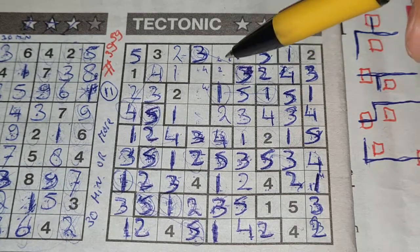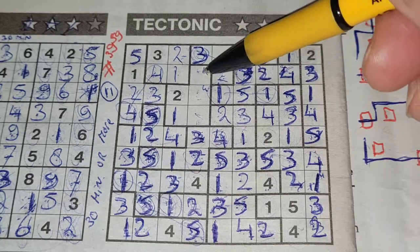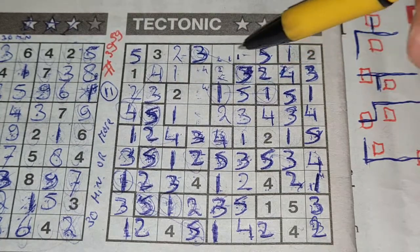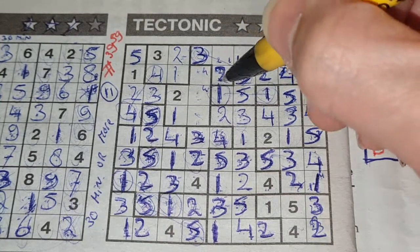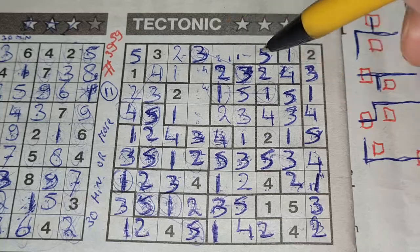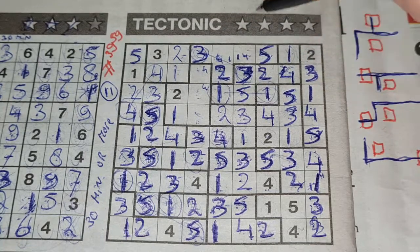I think this box should be a 2 because it can be 1, should be a 2. Cannot be a 3, cannot be a 4, we have a double 4 there. And cannot be a 5, we have a 5 in the same area. Yes, definitely a 2. Two numbers left in this area for numbers 1 and 4. Let me mark those, 1 and 4.